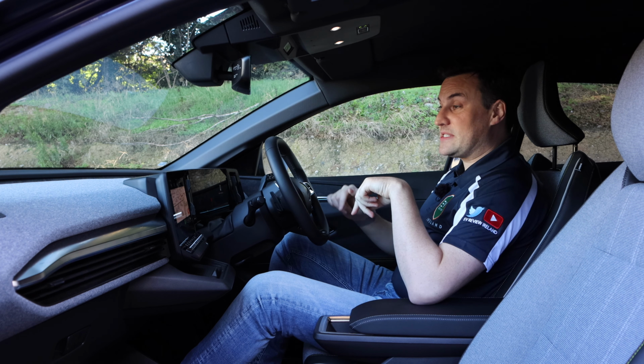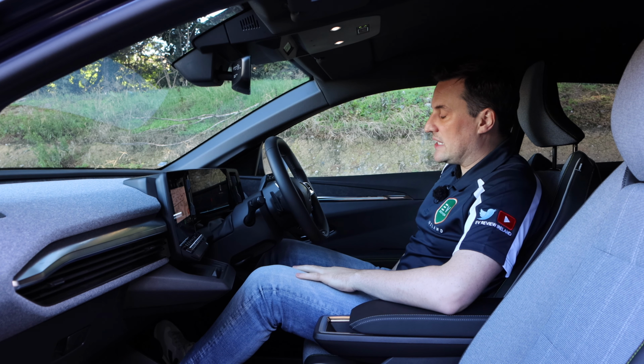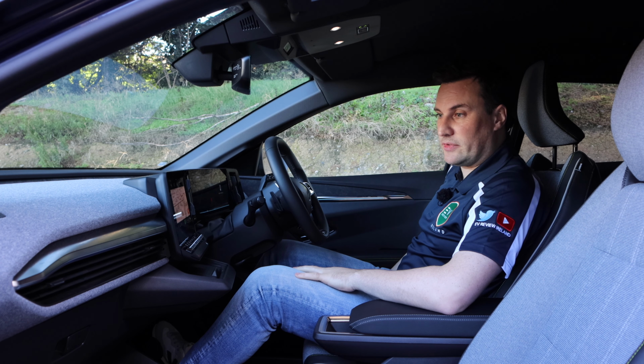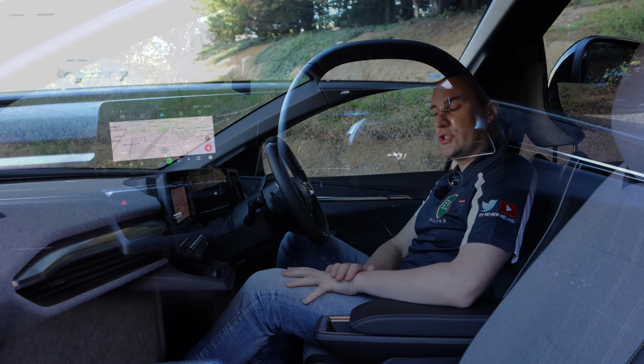Let's have a seat in the back. I'm 6'2", 188 centimeters. This has manual adjustment, but with electronic lumbar support on the Techno version. I'm not sure what we get on the Launch Edition.